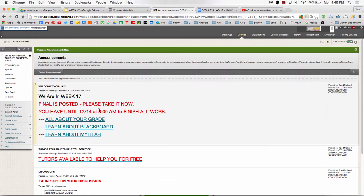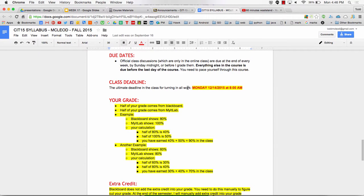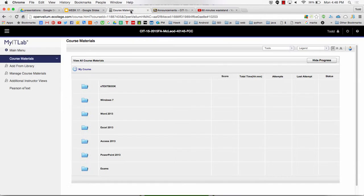Make sure that you check Blackboard on Monday, because you have until Monday at 8 a.m. to do all your work. Occasionally there'll be people who are like, just give me 4 more hours, and I'll be like, okay, you got 4 more hours. So make sure you check Blackboard on Monday, because occasionally I'll give you 4 more hours or something. Okay? That's also listed on the syllabus, in case that's coming as a surprise. That's always been there.